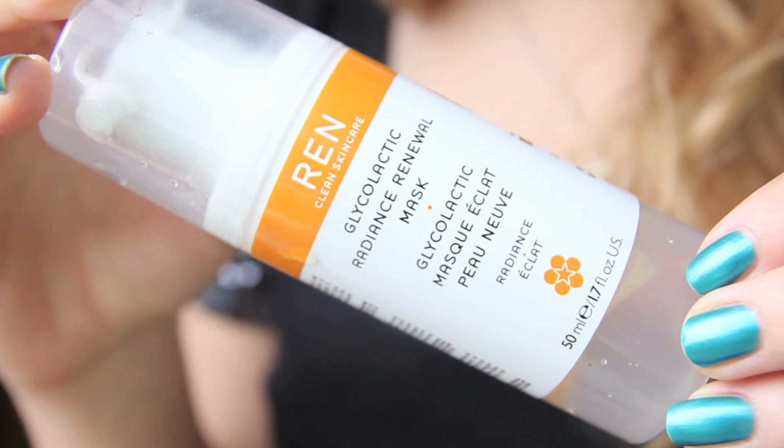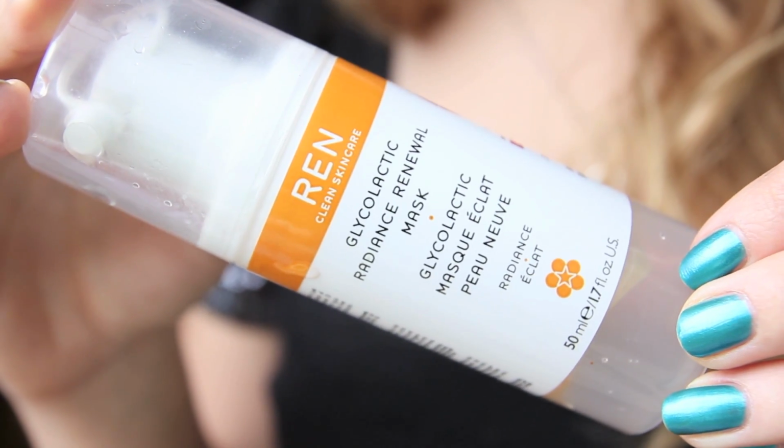The other things that I have fallen in love with have been a couple of things from Ren. Now, I have actually spoken about this mask in one video for sure in the past. It's the Glycolactic Radiance Renewal Mask. This stuff is lovely. It's honestly one of my favourite face masks. The only problem is it's really expensive. It's £30. I think I've probably got 2 uses left out of this.